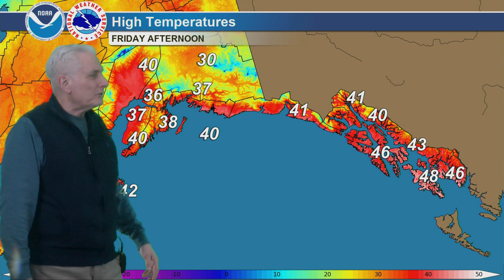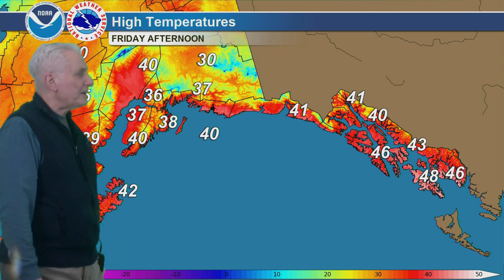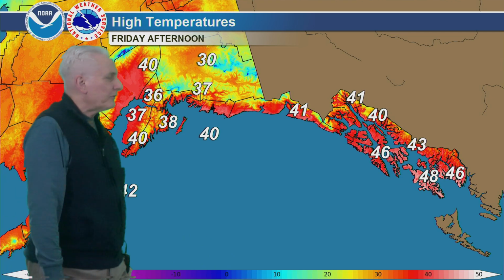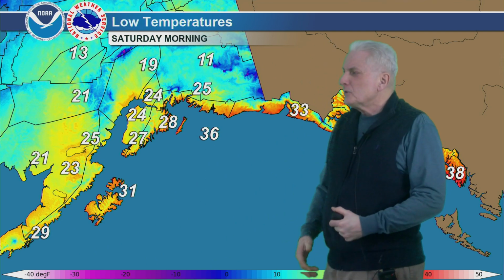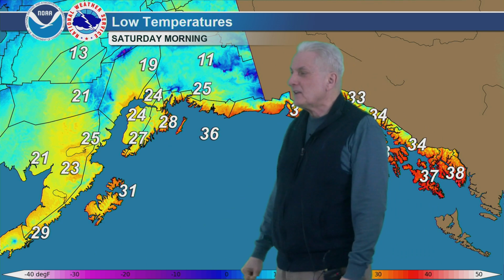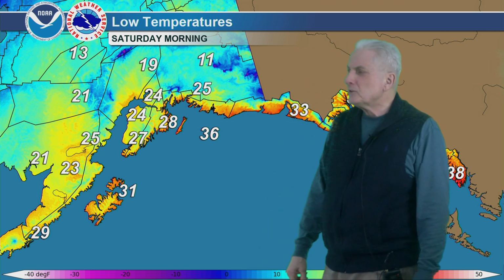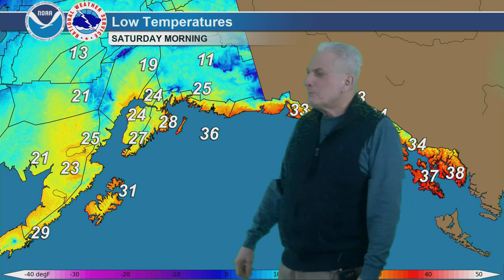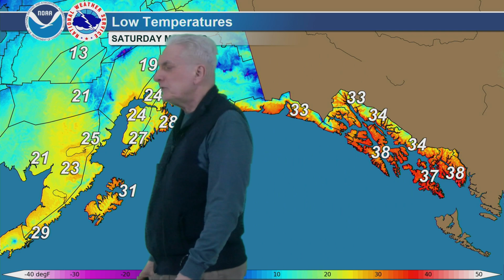Highs for tomorrow, 40 to 48 for the southeast coast, right around 30 for the Copper River Basin, and again upper 30s, lower 40s, south central Alaska, lower 40s for Kodiak, and in the 30s out to the west. And then the lows for Saturday morning, teens and 20s again for south central Alaska, about the same in the Copper River Basin, right around 10 or so, and lower to mid 20s now for the Bristol Bay area, so starting to cool off there a little bit, and right around 31 for Kodiak.